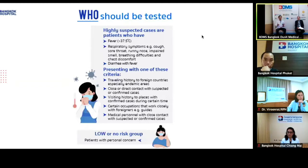If they have any of these symptoms and they come to Bangkok Hospital headquarters here, regardless of whether they have a high risk or not, we will send them to have the swab test done for the PCR if the patients agree. And all the patients that enter the buildings at Bangkok Hospital headquarters have to wear a mask. If they don't have a mask, we provide one for them, and we have a donation box for them to donate whatever they want. But we want to ensure that everyone who walks into the building wears a mask.